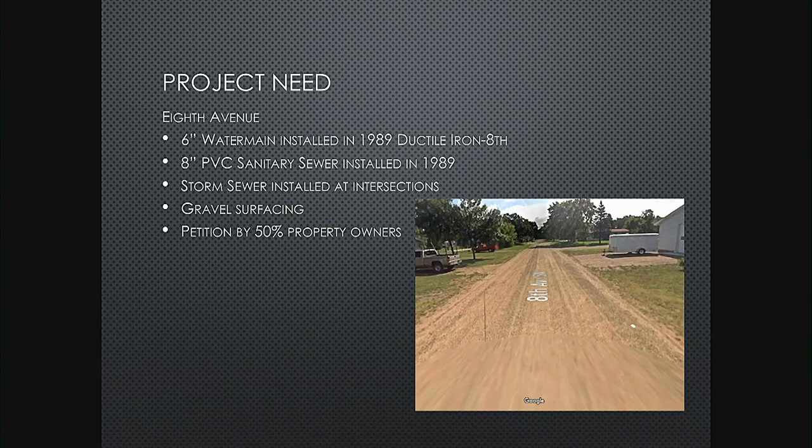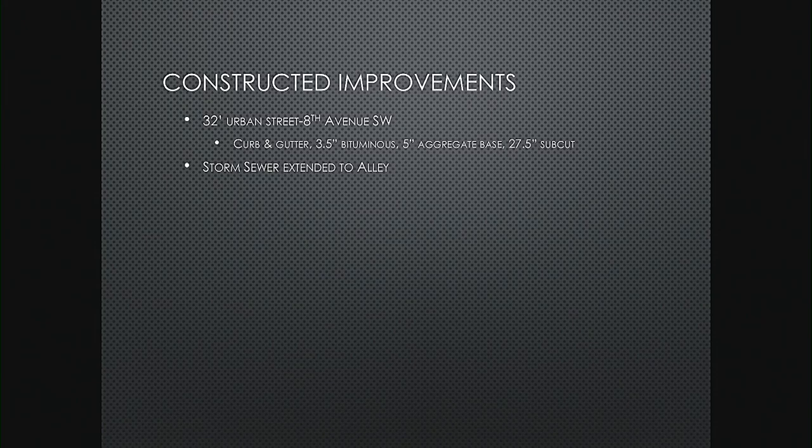So the proposed improvements that we're looking at for this stretch is a 32-foot urban street. So that'll be curb and gutter, 3.5 inches of blacktop, 5 inches of gravel, and then we would do a subcut in this area to make sure that the road lasts as long as we can make it last. We would extend the storm sewer to the alley, so about 200 feet to the west is what we would extend it, so that if those alleys ever get constructed or extended, then we'd be able to intercept that storm sewer at that point and get that drainage taken care of as well.